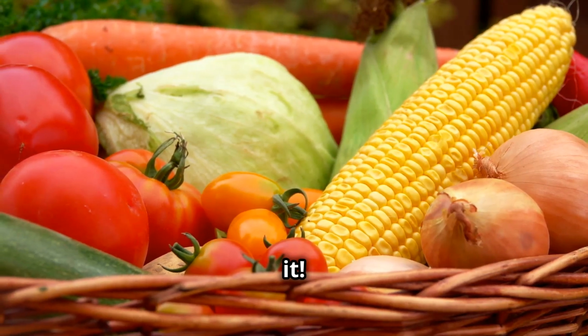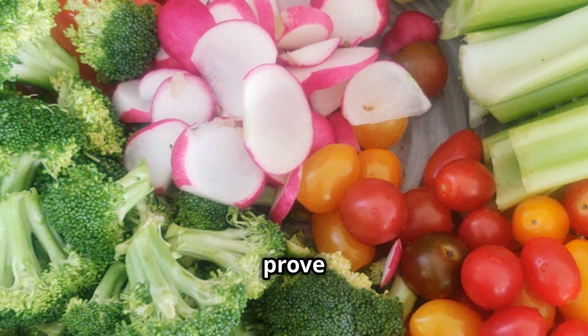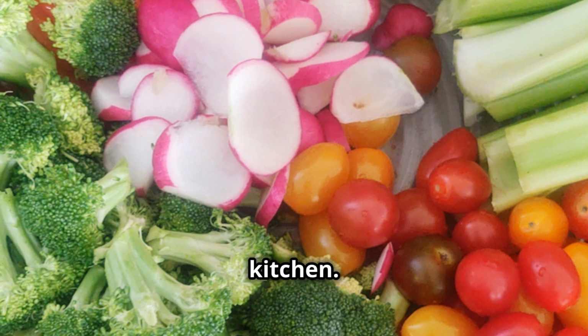Well, there you have it. 5 incredible recipes that prove you don't need vegetables to have a good time in the kitchen.